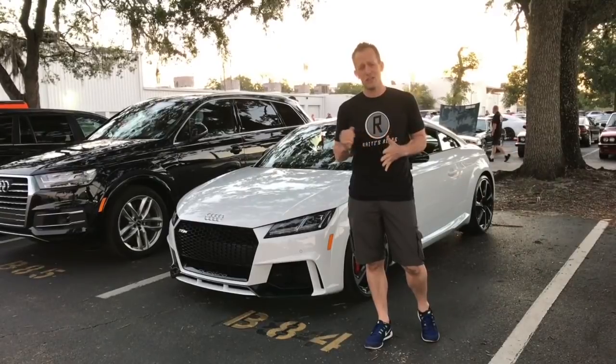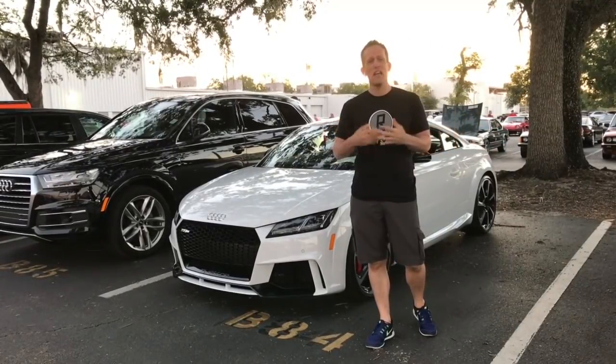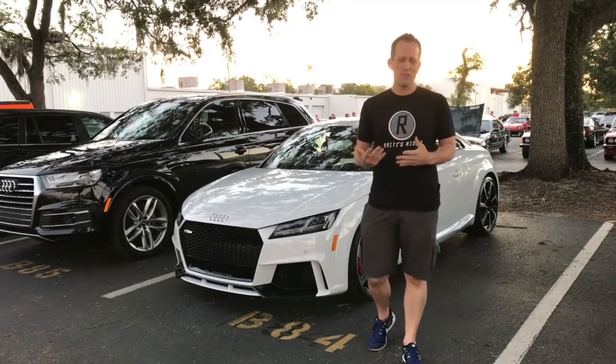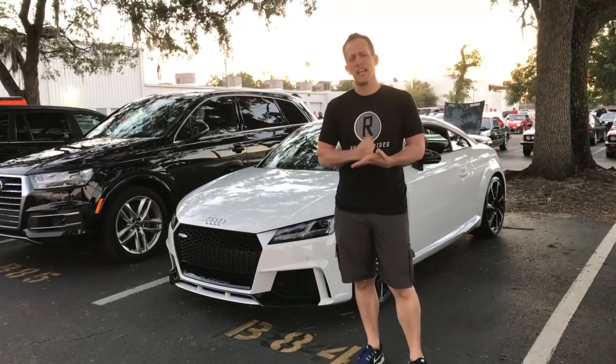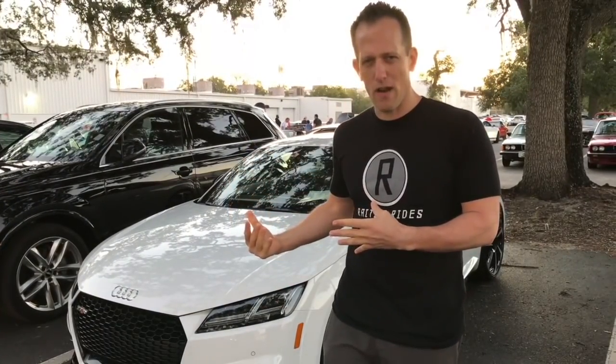This is a 2018 Audi TT RS. Now, if you're unfamiliar with the Audi brand, Audi's been around for decades, and what they like to do is come out with these special models like the TT RS, where they're pushing performance to levels that just blow everybody's mind. So, if you're ever behind an Audi, you're going to notice a few things.